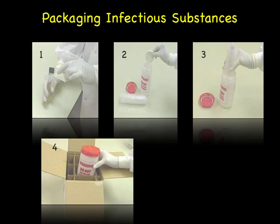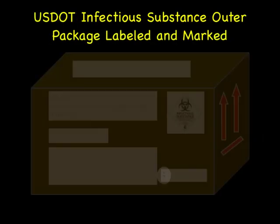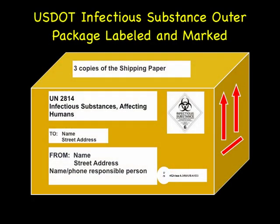Next, the secondary packaging is closed and secured inside the outer packaging. Next, an itemized list of package contents is placed between the secondary packaging and the outer packaging. Finally, the outer package is sealed and the appropriate markings and labels are affixed. Depending on the method and mode of transport, appropriate shipment papers must be completed and attached to the shipment. This slide shows an example of the required markings and labels on a package containing an infectious substance transported by ground. More information and appropriate markings and labels are necessary for infectious substances than are required for a biologic substance or exempt sample.